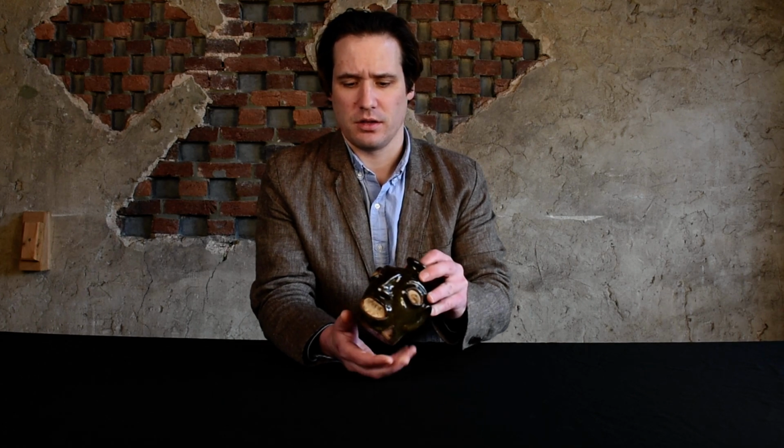I'm here to discuss an outstanding example of Southern stoneware that we'll be offering in our upcoming auction. As you can see, it's a face jug. Very desirable form these days. And we know from its distinctive characteristics that it was actually made in the Edgefield district of South Carolina, specifically at the Miles Mill Pottery, sometime in the 1865 to 1875 time period.